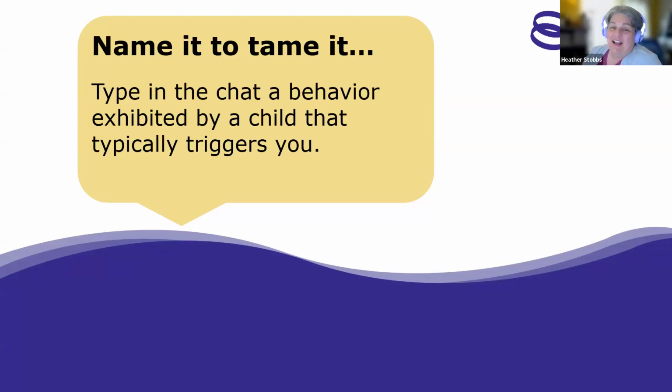Yeah, hitting is a big one. And the absolute defiance or talking back, that's destroying things, hitting. I know that now I see a lot more destruction of entire classrooms, like just ripping things off the wall and flipping furniture and stuff like that.